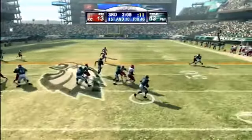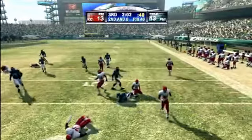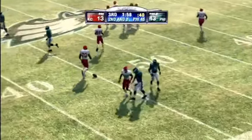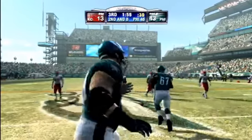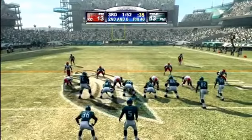They keep it on the ground with the tailback. He's tackled at the 48-yard line. Gain of 2. Nice call there by the defensive coordinator, coming with the outside linebacker blitz, which really put some pressure on this group up front.